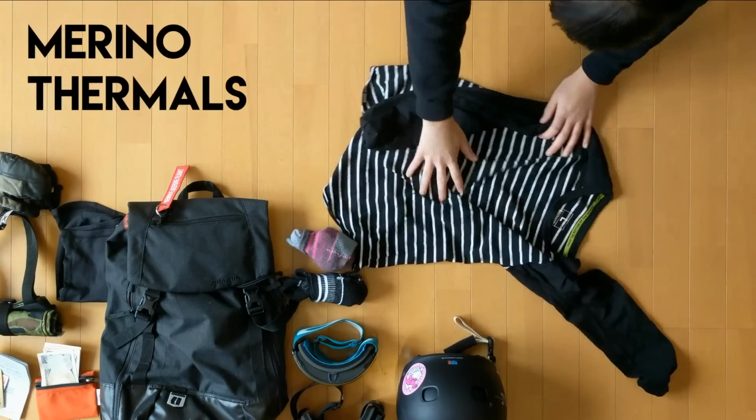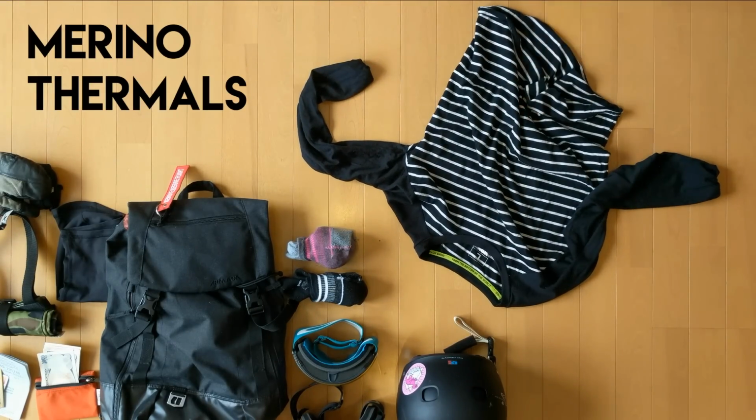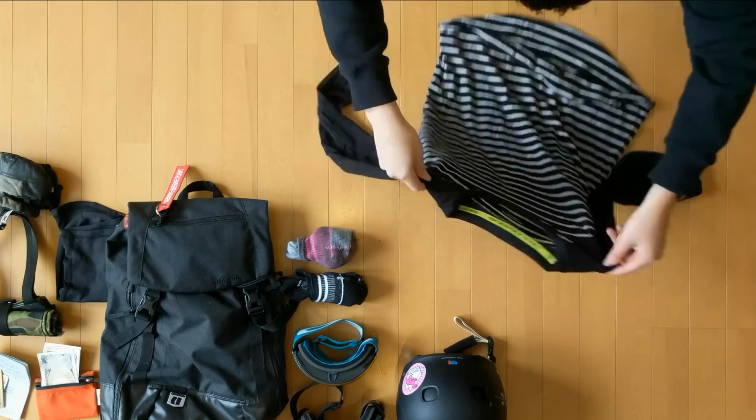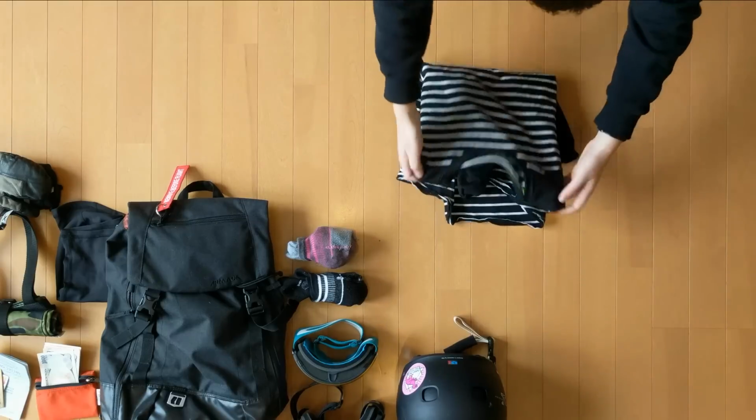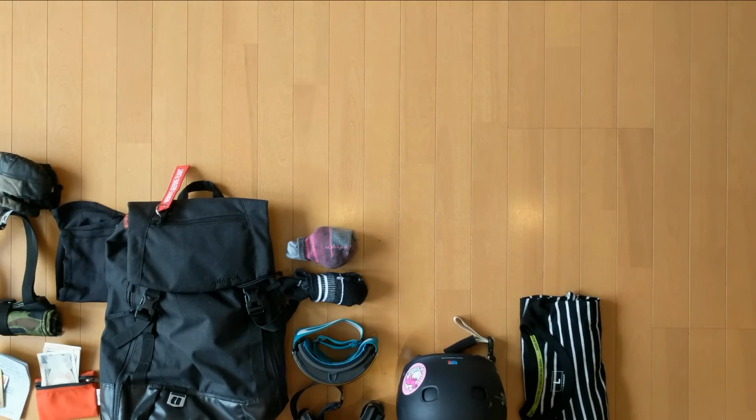A good first layer is also really important too. I've got a few that I mix and match, but the one thing I make sure is that they're all merino. Just like the socks, it will absorb moisture without getting stinky and keep me warm and dry. You can even wear your merino thermals for a few days without needing to wash them.